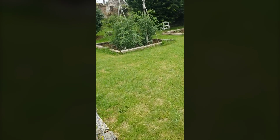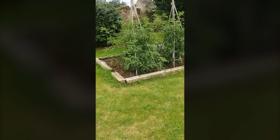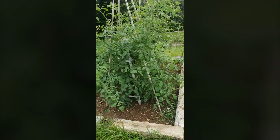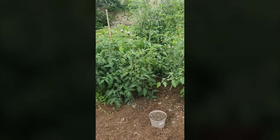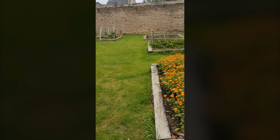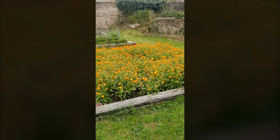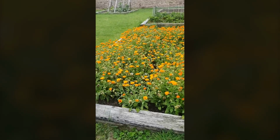I've done a little bit more weeding as well, but next I'm going to have to get on top of these tomatoes. They went absolutely crazy last year, and they're heading the same way again this year. Last year we had four plants, I've only gone for three this year. As you can see, they're getting quite big. All in all, not looking too bad since we've been away. Marigolds are nearing their end, but they have been a beautiful burst of colour.